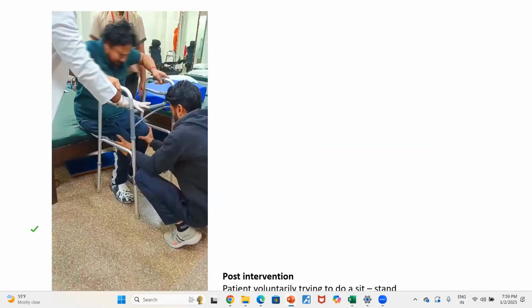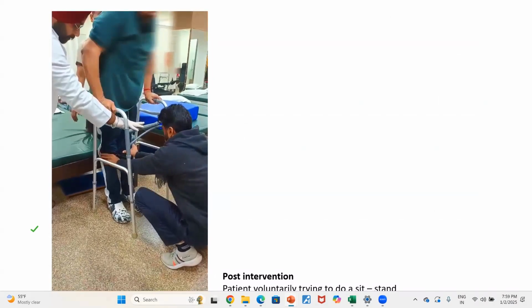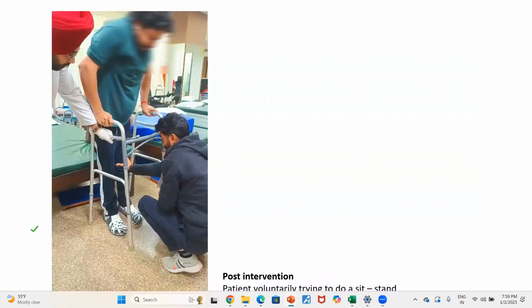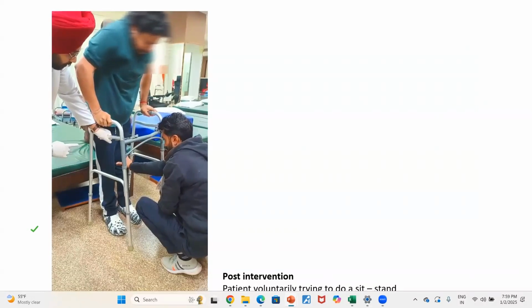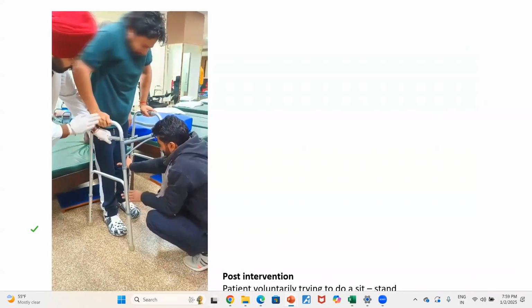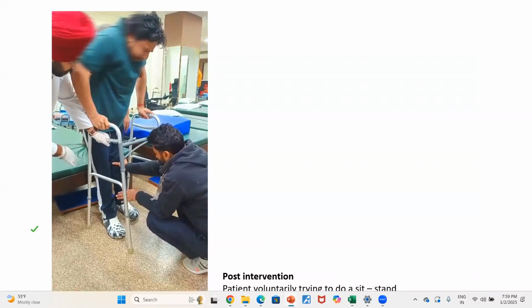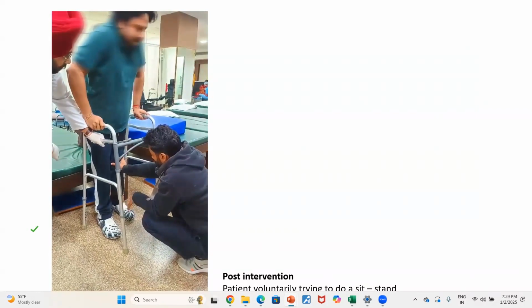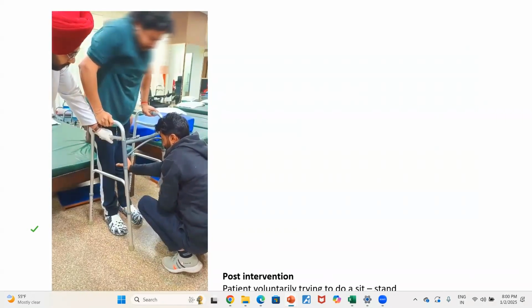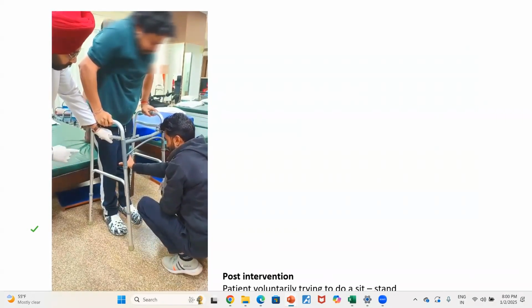So this was the video at the end of the intervention when the patient was voluntarily trying to do a sit to stand. As you can see here, this patient was voluntarily trying to do a sit to stand without calipers. This video shows how much positive impact robotic exoskeleton gait training can have on the patient's psychological health. And at the end of the video, as you can see, the patient is trying to lock his knee as well, putting weight on the lower limb. So this is also a significant finding in this case presentation.